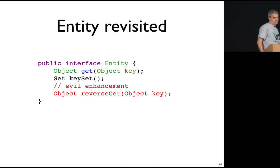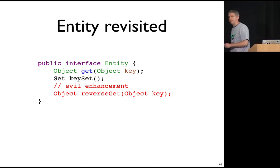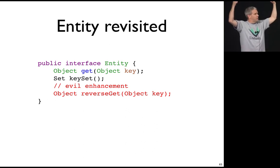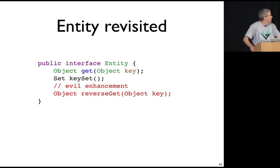Well, the API solution is pretty straightforward, and we have to come up with a better name than reverse get. But we're going to add a method to the entity API that says, if I'm navigating from an entity to a value, I call this, and if I'm navigating to what entity has me as a value, if I'm going the other way, then we'll call reverse get. This is a disaster because it takes away the data nature of navigation.